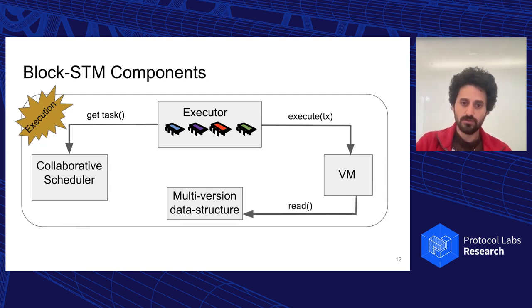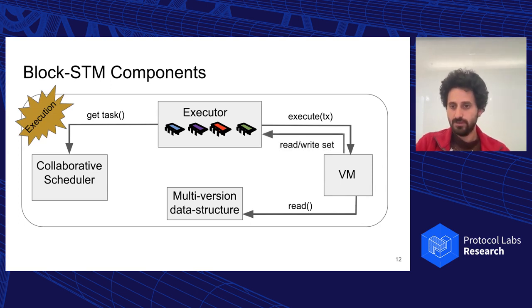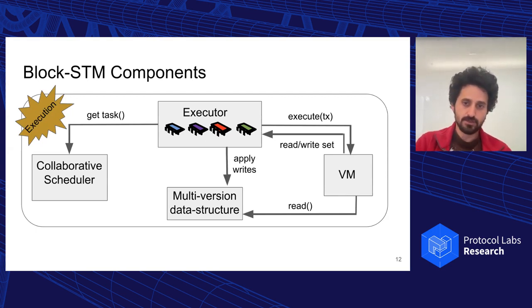The VM in turn will go to the multi-version data structure in order to read. Then after the VM finishes the execution, the VM doesn't write back to the multiversion data structure. Instead, it returns a read and write set to the executor so that the executor can track it for future validation. And then the thread goes and applies the writes to the multiversion data structure.